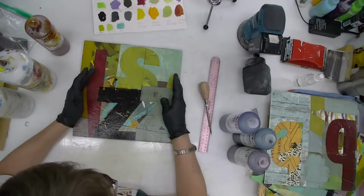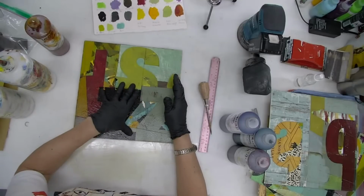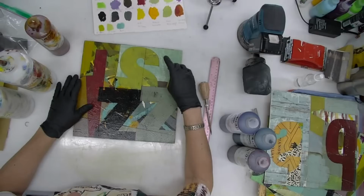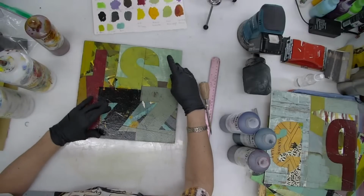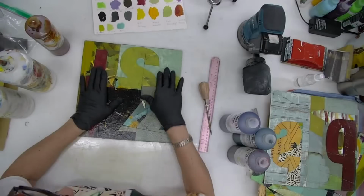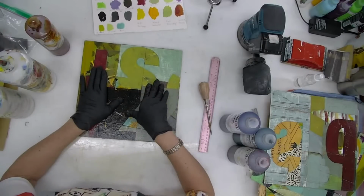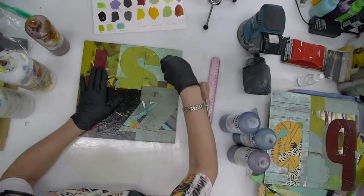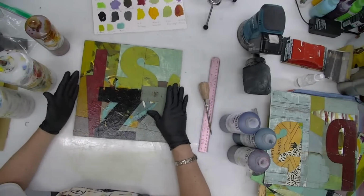And I put warm over this. There's a lot of cool in it, but now this cool area here and here, if I want to re-emphasize that a bit, I might sand this. And if you sand this, even after you glaze it, you can put more glaze on it. The glaze will be absorbed into the paper a little bit more. But you've got to be a little careful.